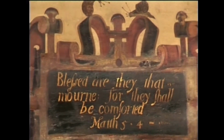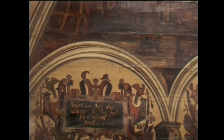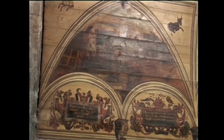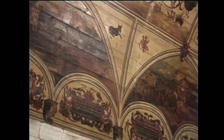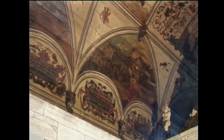The most remarkable feature of the aisle is its wooden ceiling, painted to represent a stone vault and decorated with texts from the Bible, signs of the zodiac, symbolic pictures and coats of arms. It is signed by the artist J.S. Stocker, who also did work in Edinburgh Castle.